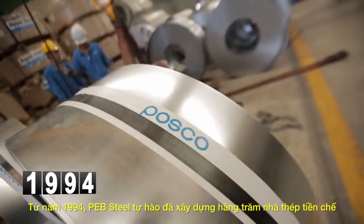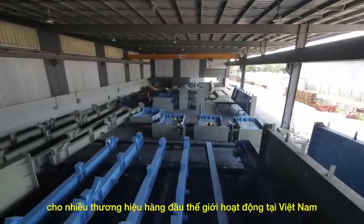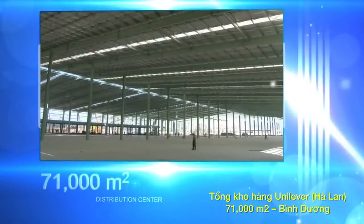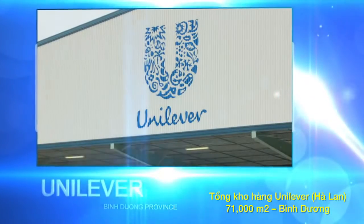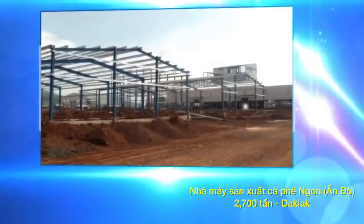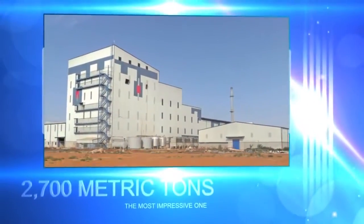Since 1994, PEB Steel is proud to have built hundreds of pre-engineered buildings for many of the world's leading brands operating right here in Vietnam. In Binh Dong Province, PEB Steel designed, fabricated, and erected a 71,000 square meter distribution facility for the consumer goods manufacturer Unilever. In Vietnam's Central Highlands, PEB Steel built Asia's largest instant coffee factory complex for India's Nhong Coffee Company, made up of 19 buildings comprised of an impressive 2,700 metric tons of steel.